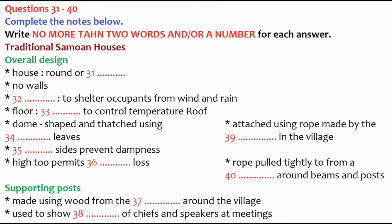Now, the shape of the roof is important. You can see that the sides are quite steep, and that's done so that the rain falls straight to the ground without moisture going through the leaves and causing leaks or dampness inside the house. Then you'll notice how high the top of the roof is. This is a way of allowing heat to rise on sunny days and go through the thatching, thereby cooling the house. So, how does the house stay upright?